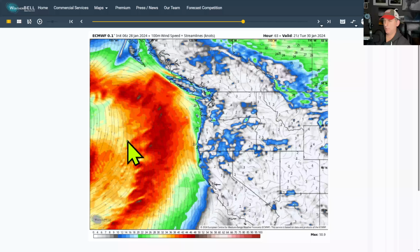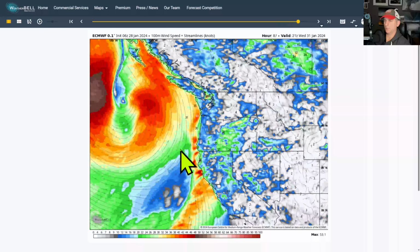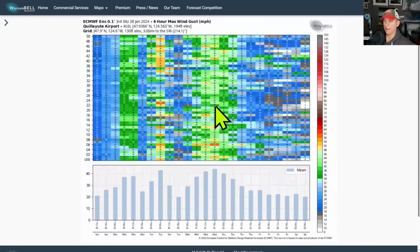And then we get the finale here with this deep low pressure center here. It's going to cast a pretty strong frontal system across the region. Deep low pressure center up here. Some locally windy conditions up and down the coastline also can be had with that. But looking at Quillayute, you can kind of see that as we go through Monday night, kind of kicking things up. The control run actually had 52 miles per hour.